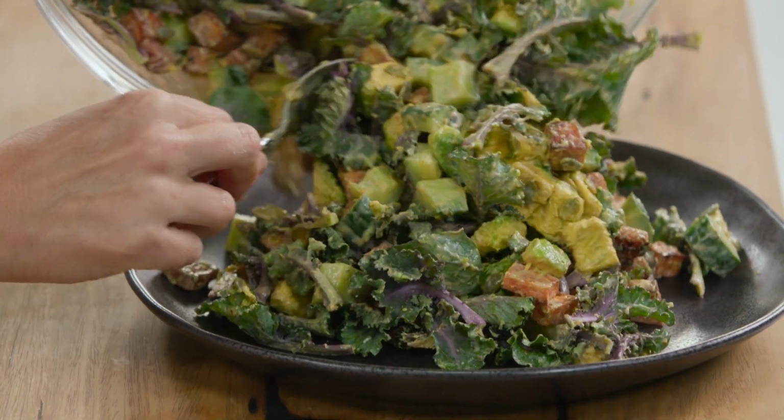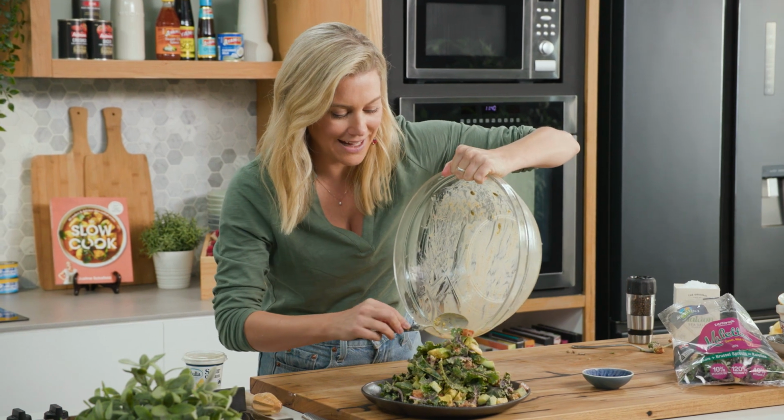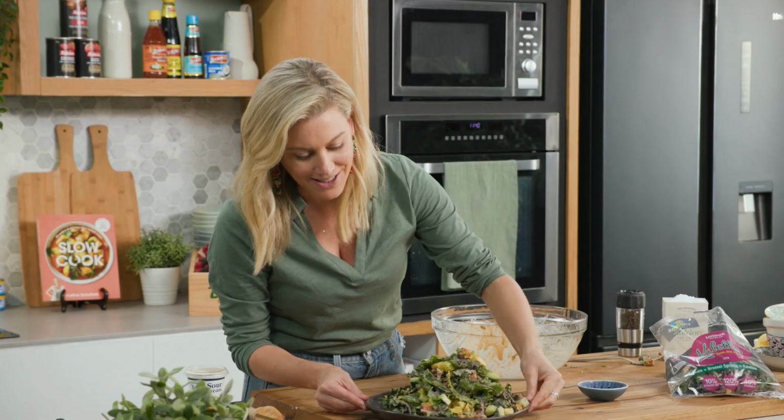It's got everything you need, plus that delicious creamy dressing and the Kalettes. Yep, they're fantastic fried, but they're even better raw, just like this.